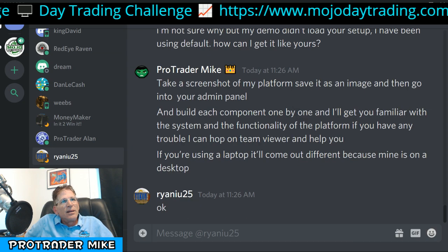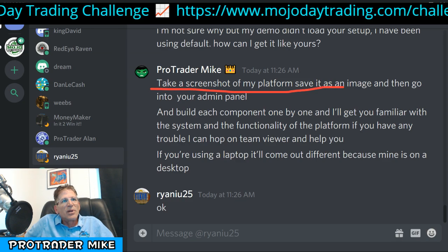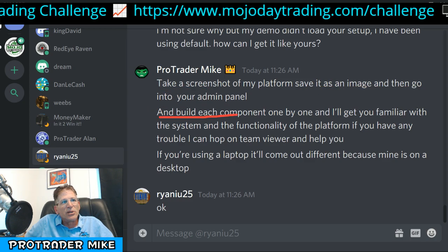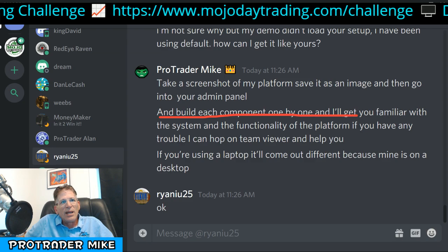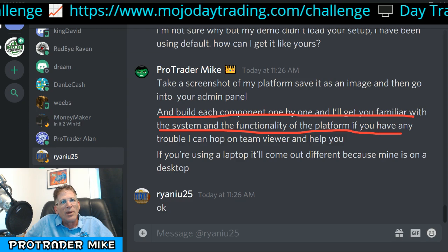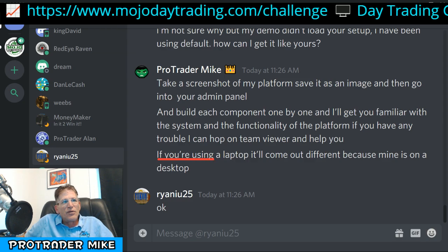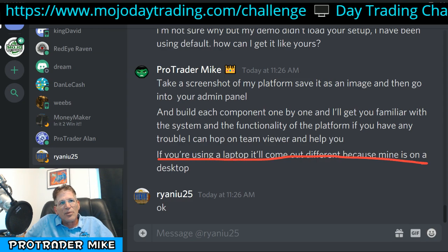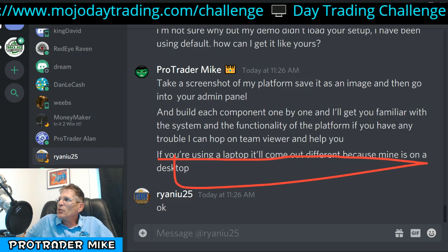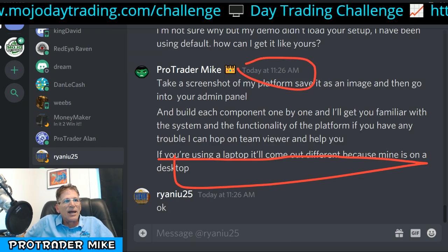I said, take a screenshot right here of my platform and save it as an image. Then go into your admin panel and build each component one by one, and you'll get familiar with the system and the functionality of the platform. If you have any trouble, I can hop on TeamViewer and help you. If you're using a laptop, it will look different because mine is on a desktop. And then he went in the room and traded today after I spanked him at 11:26.